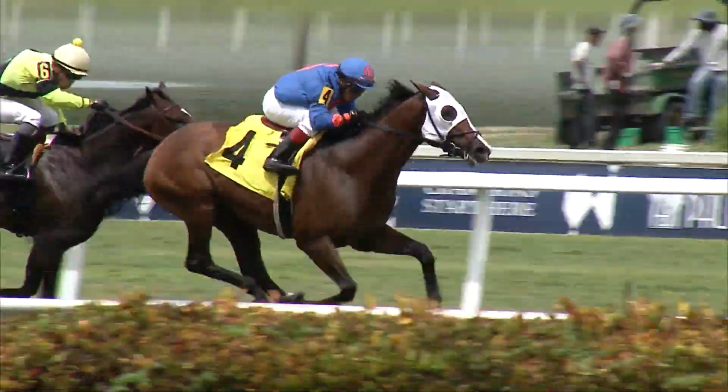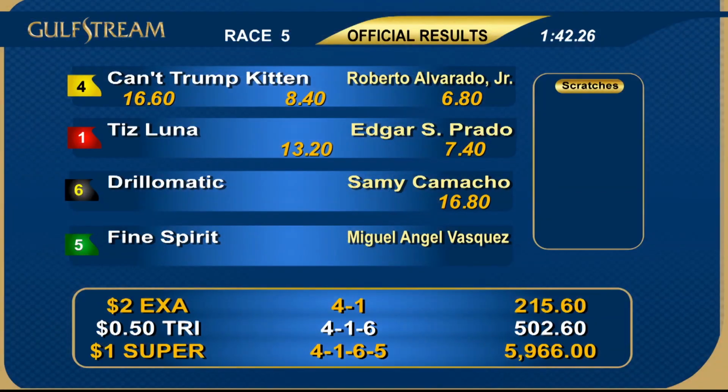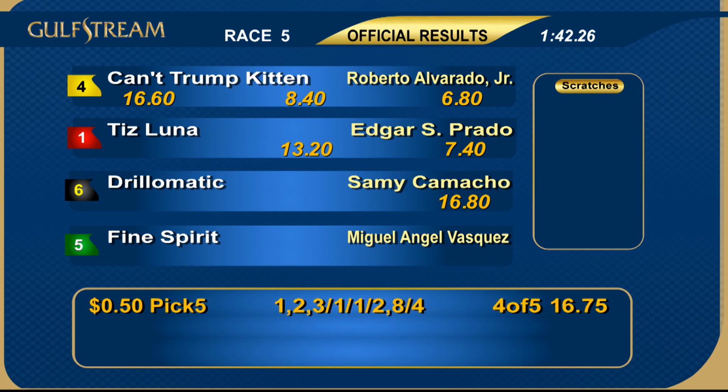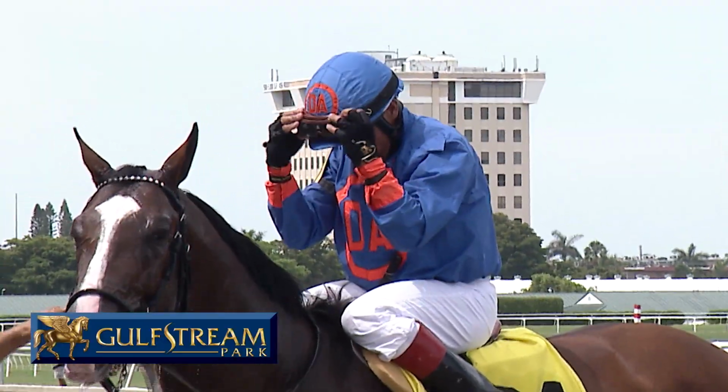And well, rough trip for 5, Fine Spirit, off a step slow and wide on every step of the journey. The win, however, goes to Roberto Alvarado Jr. for a riding double. The son of Kitten Joy, number 4, Can't Trump Kitten, gets the job done under jockey Roberto Alvarado Jr. for Marcus Vitale and the Drawing Away stable. Barn change again here at Gulfstream Park proves the winning move. 1, Tiz Luna for second, 6, Drill-O-Matic ran third.